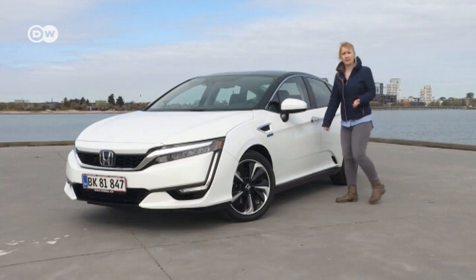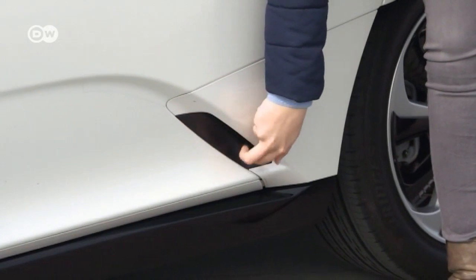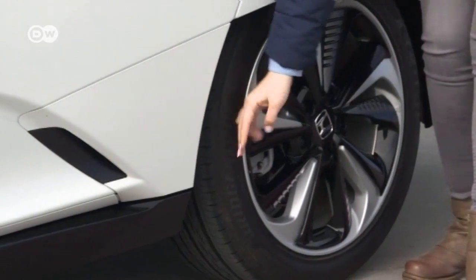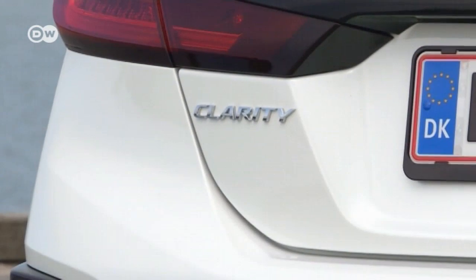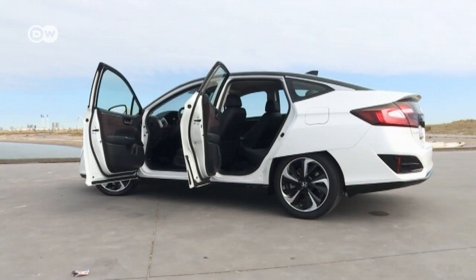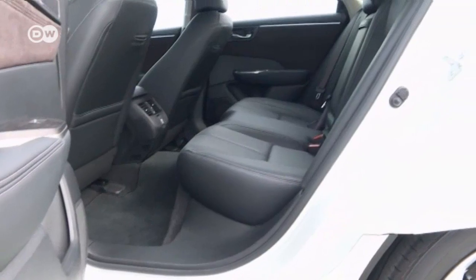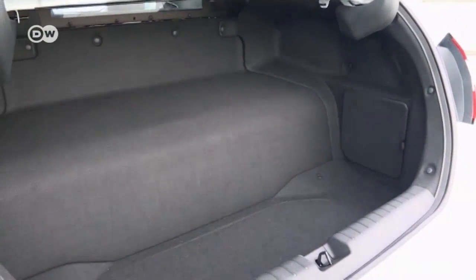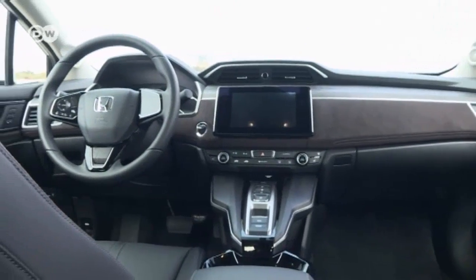To improve the Clarity's aerodynamics, Honda has added air intakes in front and back, says Michelle. Air streams in at the front and leaves again through an opening at the back, past the wheel. And that means less air turbulence. The Clarity has room for 5 people. The back seat has ample space. But the trunk is a real problem. The two big hydrogen tanks leave only 334 liters of space for cargo, and the back seat can't be put down.